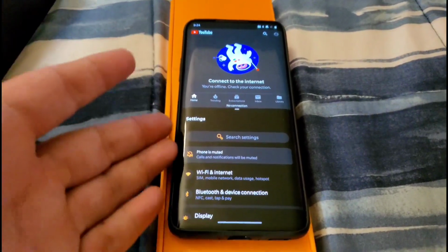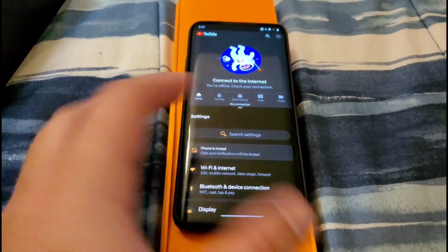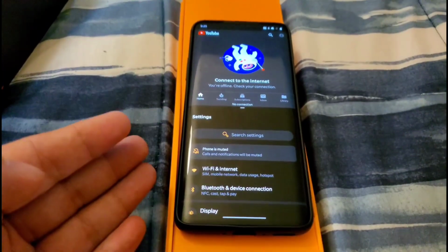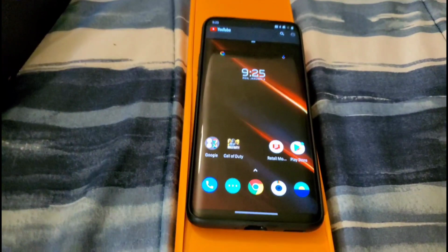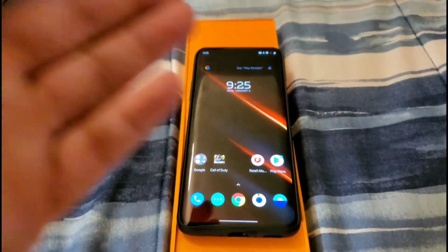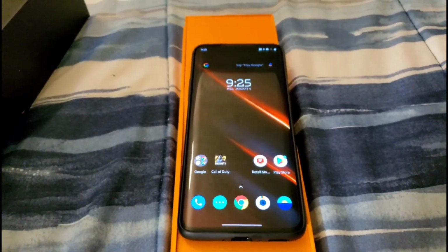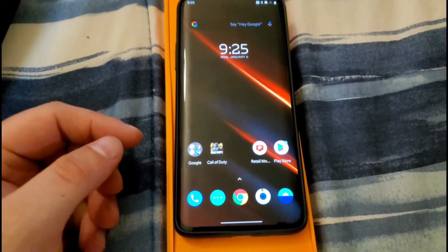So really nice utility on bigger screens like this, and it's nice that vanilla versions of Android offer some multitasking like this, unlike, cough cough, the iPhone 11 Pro Max, which has a similar size screen but does not let you do side-by-side apps like this phone does. Now let's see, what else have I missed here?